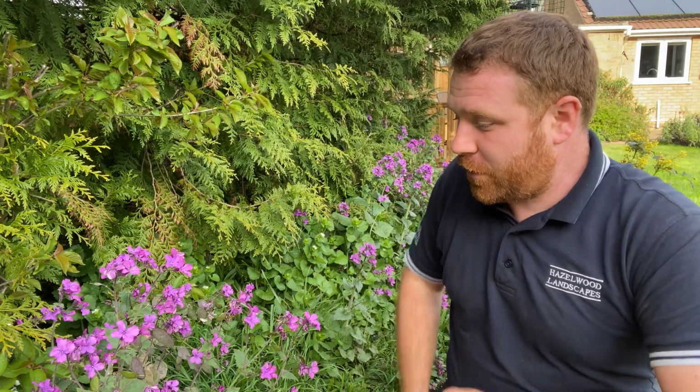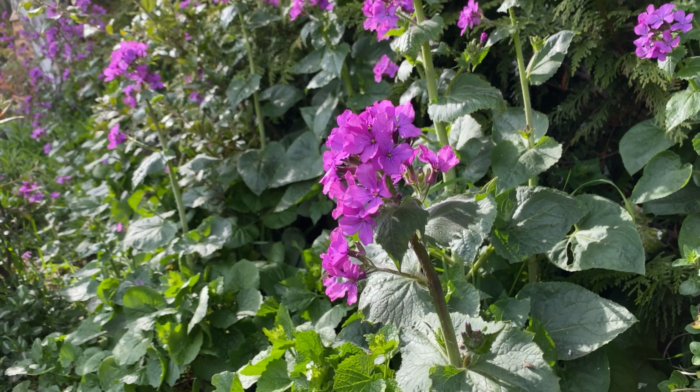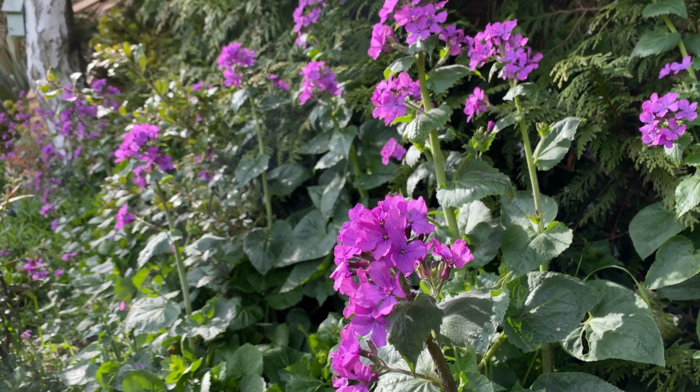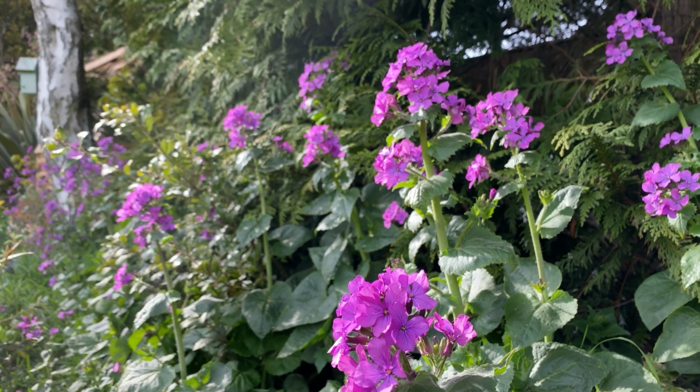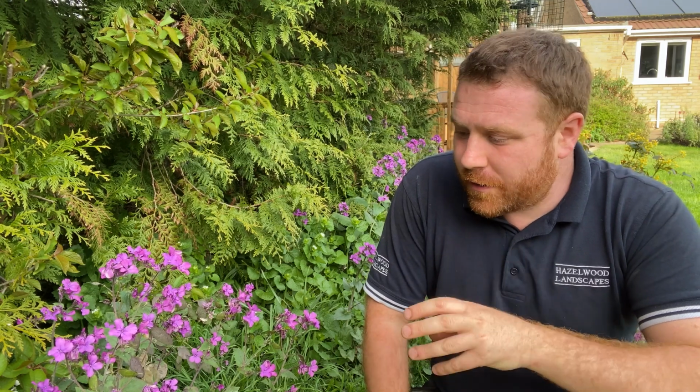So I'm really just absolutely overwhelmed to see this amount of Honesty in one patch. It really is fantastic. Such a good source of nectar. So I strongly recommend you get some in your own garden. They are absolutely brilliant. The best way is, because so many places don't actually stock them, I mean, garden centres, I doubt very much will stock them. We unfortunately don't stock them on the Wild Your Garden shop, to my knowledge. I will double check, or do check the Wild Your Garden website.